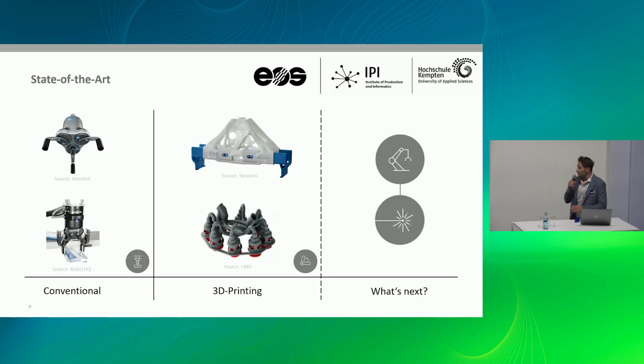Yeah, conventional grippers undoubtedly have their place and have proven themselves in many applications. They provide robust and reliable mechanisms and are well suited for standardized tasks with low customization requirements. However, 3D printed grippers open up entirely new possibilities. And here are just 2 examples.